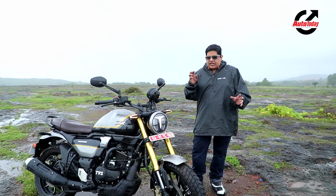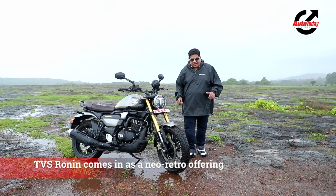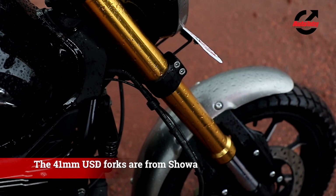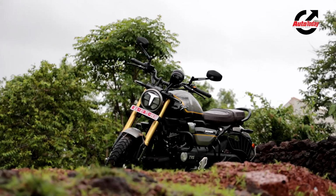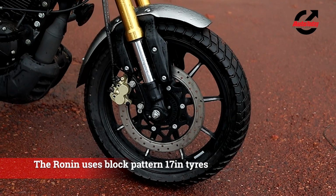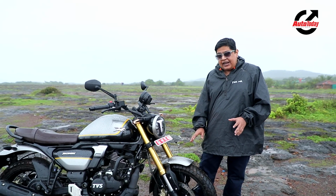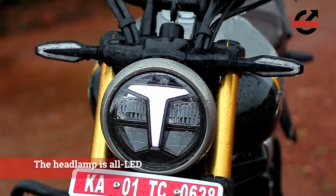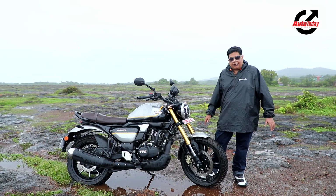It's got a lot of small details which make it look very different from what is available in the market right now. And the most important, or rather the eye catcher, are these 41mm Showa front forks which are gold. These are upside down forks and they look really nice. Then you have 17-inch wheels and TVS tires which are slightly block pattern. The small little fender looks nice as well, and what is most impressive is this huge headlamp unit with the T signature, which is now going to be a TVS feature in most motorcycles they build.